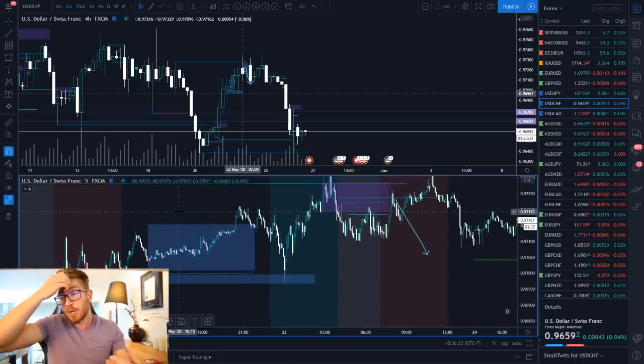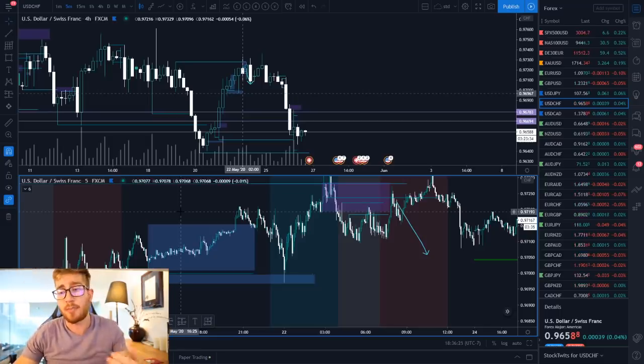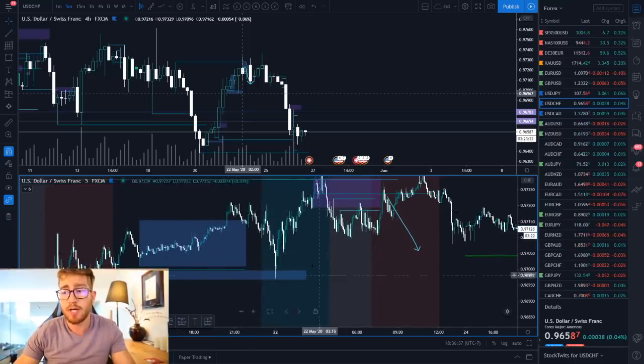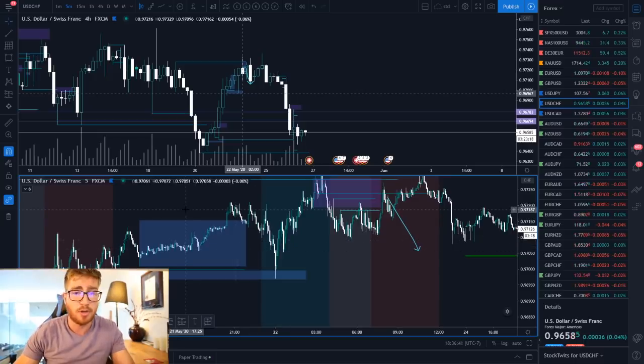Now, for what you want to do with this, there's a couple options. You could clearly look for these sweeping levels and then place limit orders in obvious demand zones, or you can wait. I prefer to wait. That's how I trade. I prefer to wait to see what level is actually going to react, jump down to the smaller time frame, make sure it's actually reacting properly.